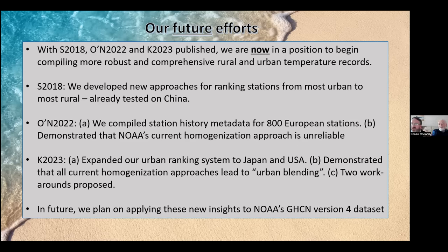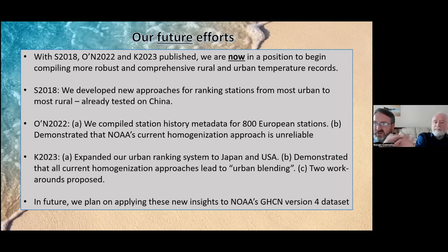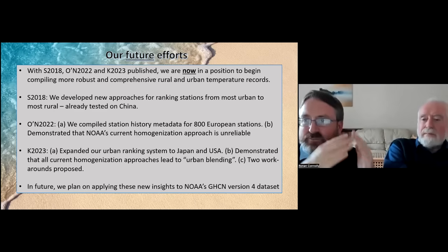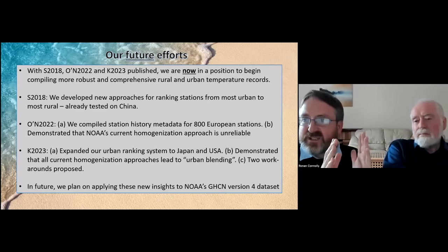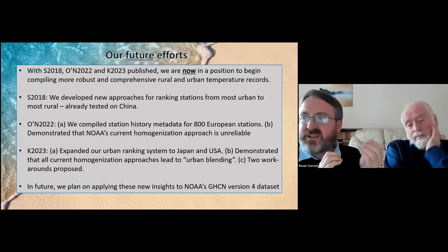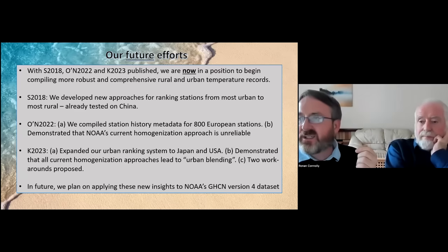But now that we have these new papers confirming the things, we are in a position to do a more robust analysis going forward. But already the results we have, we think, are more reliable than what the IPCC is analyzing for the land component. So just to give you a heads up on what we're doing, remember I said the GHCN version 4 doesn't have any urban ratings. Well, working with Peter, we've been able to come up with ratings for stations, and we've tested it on three different countries, China, Japan, and the US, with our papers that we've mentioned there.